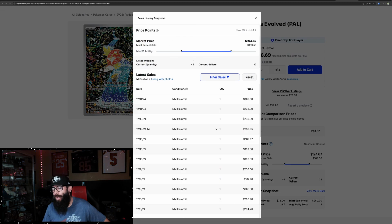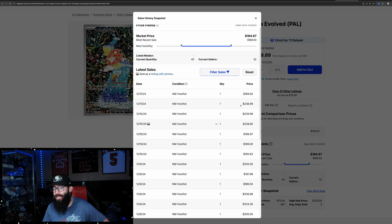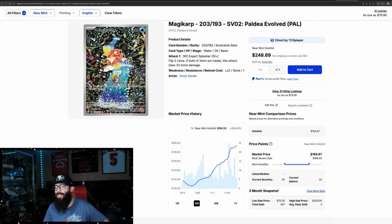195, 194. There is a few last solds that are a lot higher than that. We're seeing a 238 and 239 sale. But then it's kind of pretty much around high 180s, low 200s fluctuating. So this market price probably seems about accurate, 194. So yeah, very interesting. Shinji Kanda, artist, probably becoming one of my favorite artists of the era. I do like the Giratina a lot as well, so maybe I'm a little bit biased. But yeah, he's pushing out some heat, in my opinion.